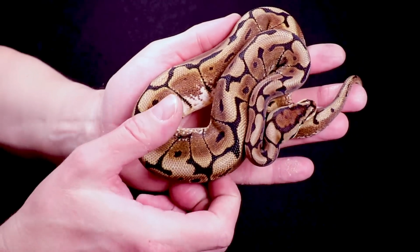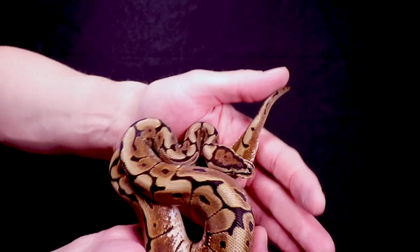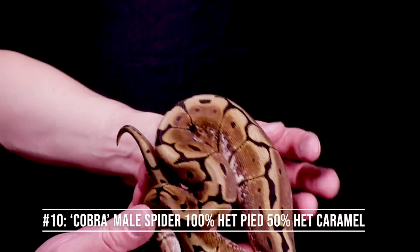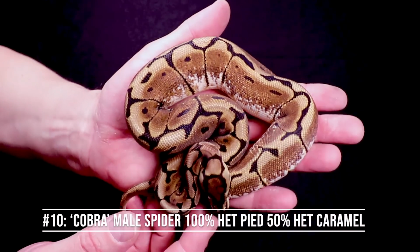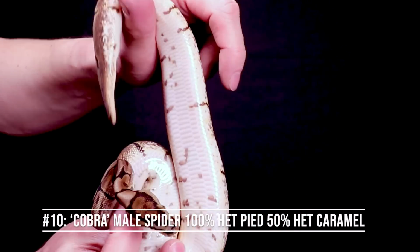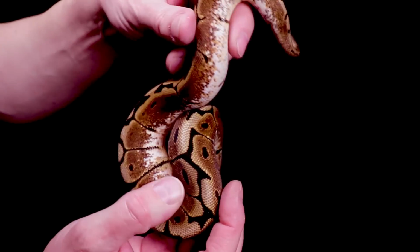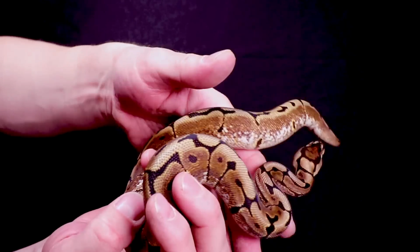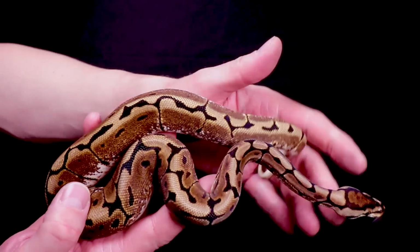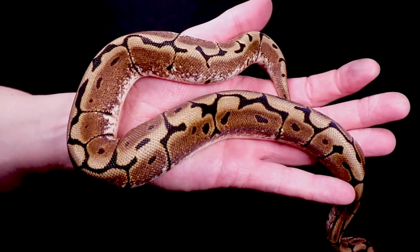So this one is named Cobra, and Cobra is actually a ball python. He's not a cobra, we just named him that. He is pretty much exactly the same as the last spider I showed you. This is a male spider, 100% het pied, 50% het caramel albino. If you take a look at the belly, it's kind of interesting. Some of these spiders do have a few little specks right along the belly. Not really any problems with any head wobbles on these. These are really beautiful, awesome snakes. I really love the spiders.